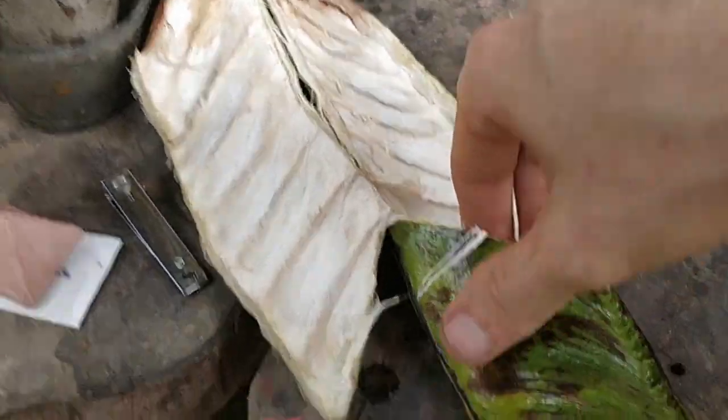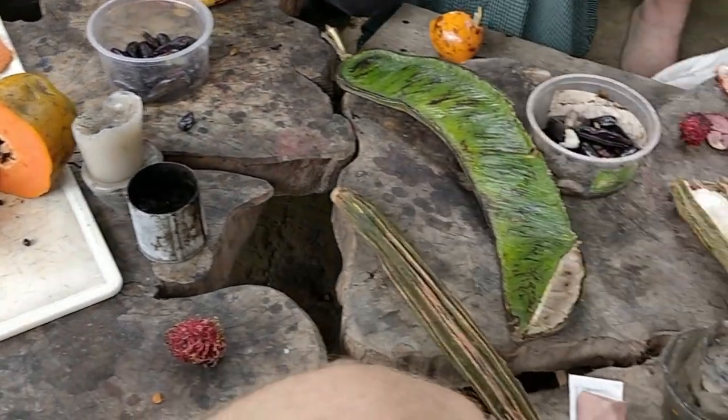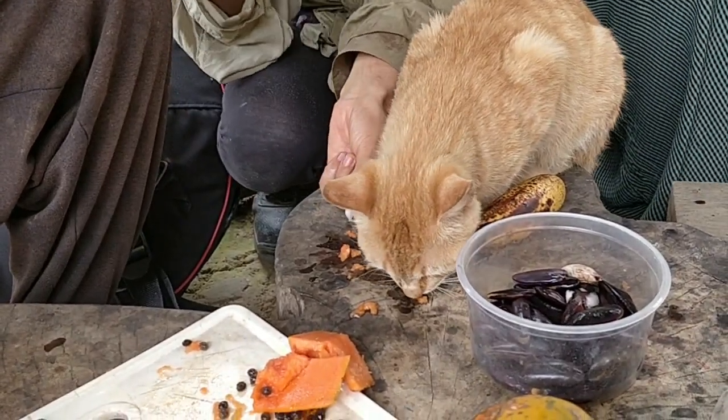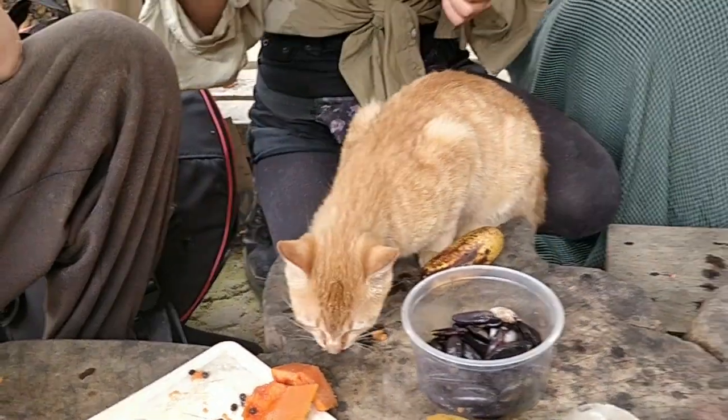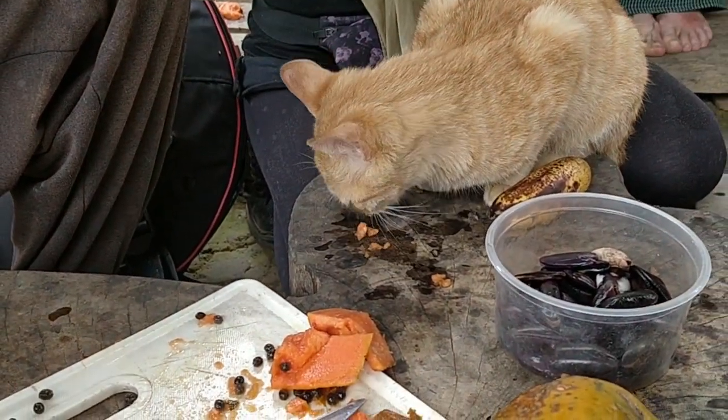Let's see if the kitty likes this red thing. Papaya. No, he doesn't like both varieties of fruit. No, ice cream bean. No. They don't have taste buds for sweet, so he just eats it because it's juicy.